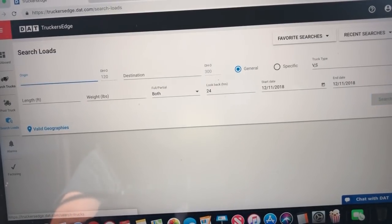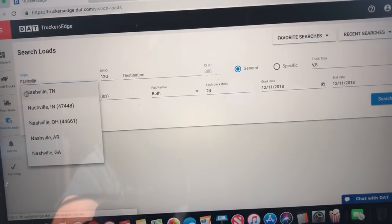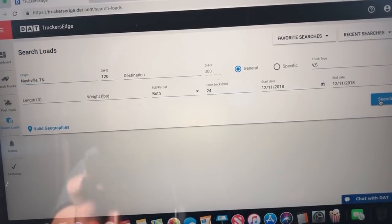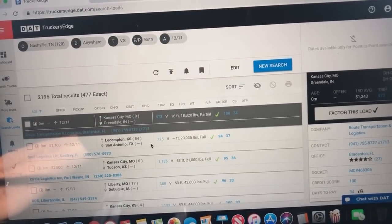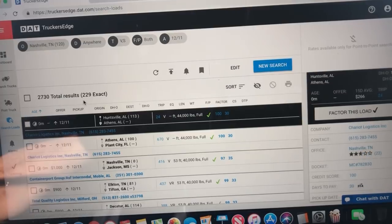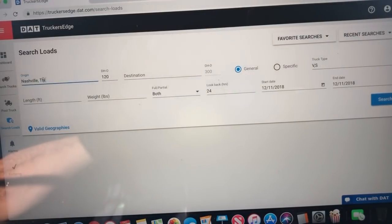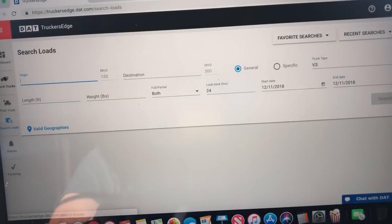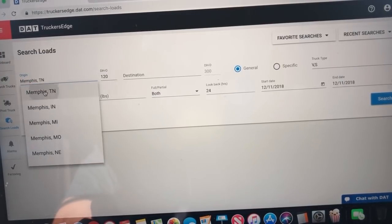And let's go to Nashville. I just love Nashville. Actually, I'm still pretty close to Nashville en route to OKC. But Nashville's got 229 exact loads. It's not too promising. These rates are killing me, man. These volumes. Let's check out one of my favorites, Memphis. They never seem to disappoint.